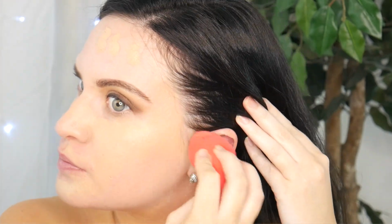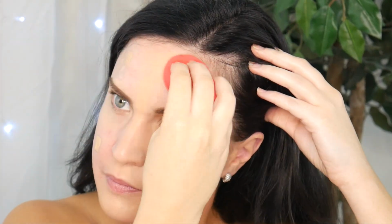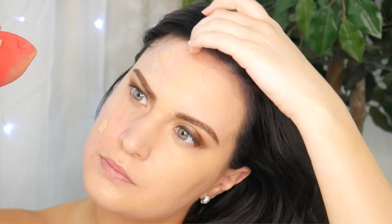So what I like about this foundation is that it's full coverage, it stays on. I do have oily skin. If you do have dry skin, I would recommend using a hydrating primer underneath because it dries really quickly when you're blending it out. So that's something to keep in mind. If you have dry skin, it might stick to those dry patches and it'll be really hard to move it around on your face.